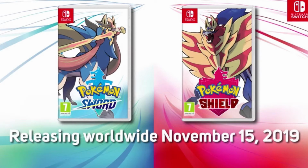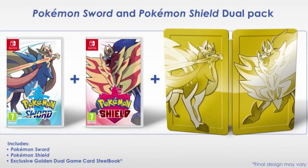Also, you can see the box art for both Sword and Shield on screen, and personally, I think the box art is okay, but again, just like with the design for the Pokemon Battle menu UI, I think the design for the box art could have been better. Also, there will be a special bundle which comes with both a copy of Pokemon Sword and a copy of Pokemon Shield, which also comes with a golden steel case with both legendaries on either side of the steel case.